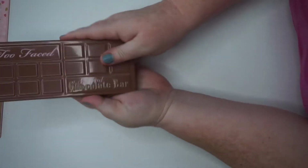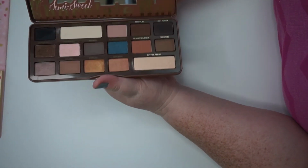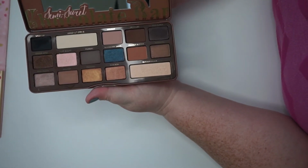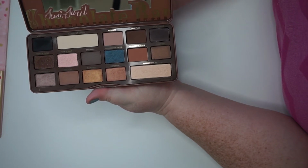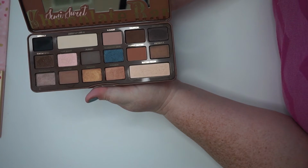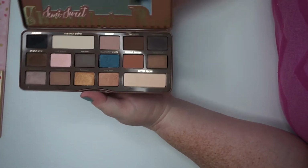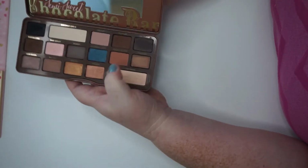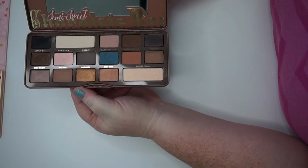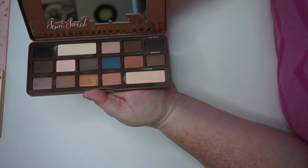All right, and lastly, I have the Too Faced Semi-Sweet. Okay, this is hard for me. I'm really on the idea that I might get rid of this. I think I'm going to pass it along on a swap. There's just so many, like the peanut butter one I have in like 2 palettes, and caramel I have in a couple palettes. I just have it all so many, so I'm probably going to get rid of this.